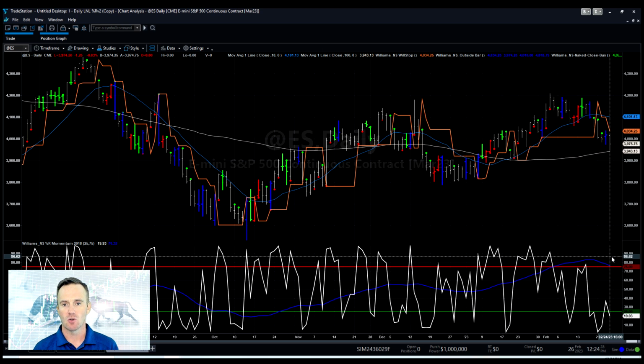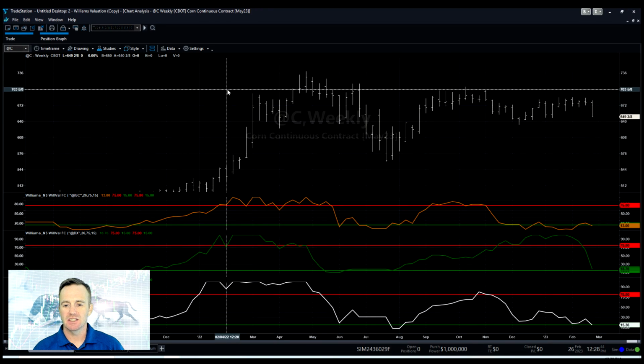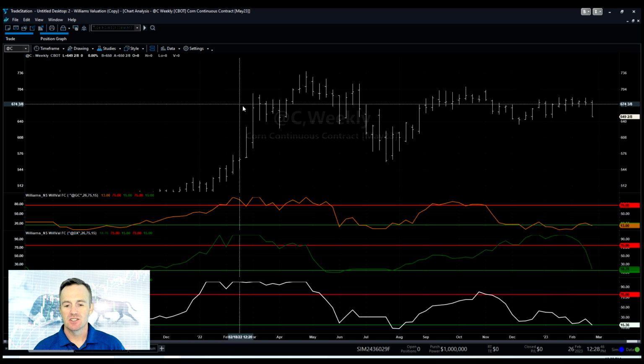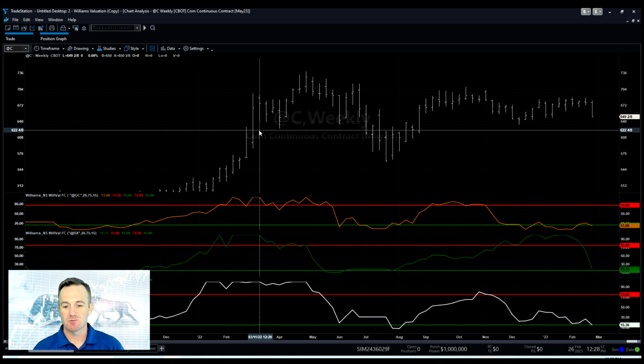Now let's jump into the corn chart. Taking a look at corn, corn has been basically in a trading range since it had its move up with the premium that was put in with the war in Ukraine. And we've been in this range for basically a year now.